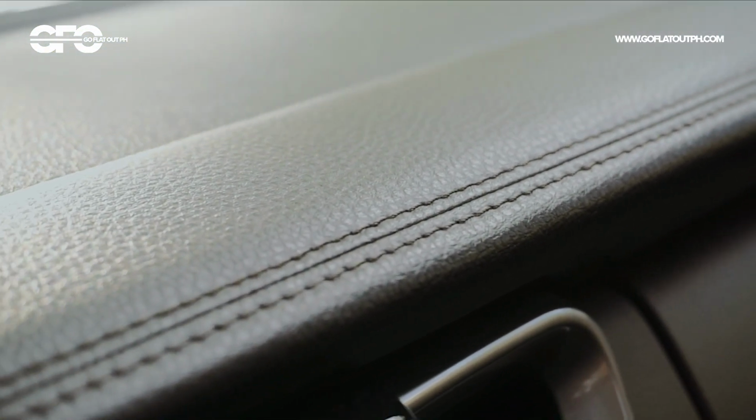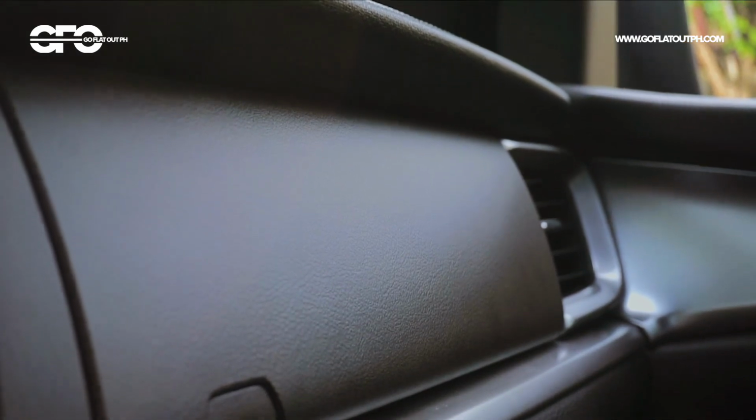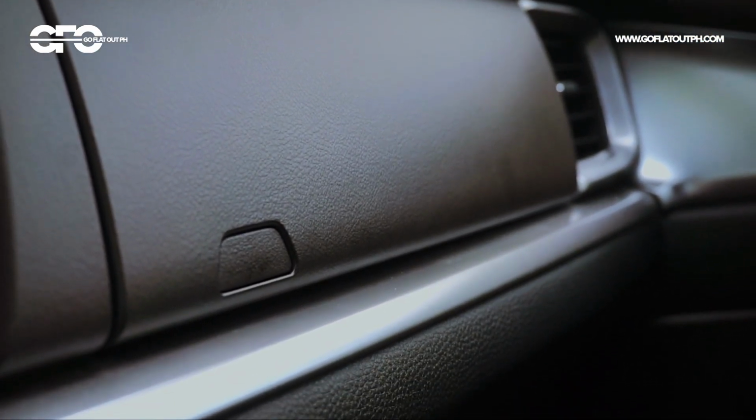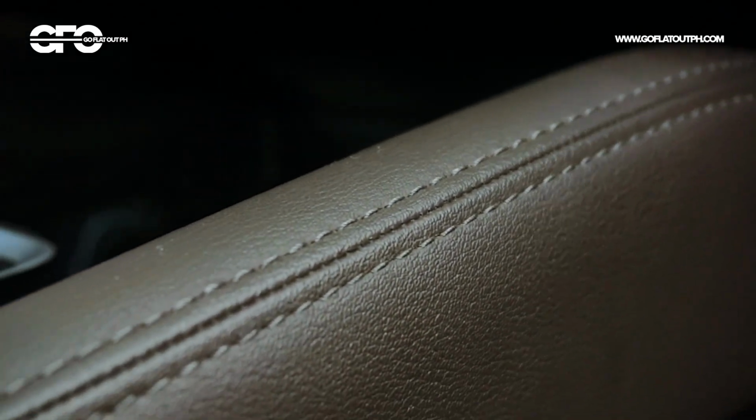Yung doors nga lang, it's still in hard plastic, hindi siya yung as plush, of course, as what you would expect in, for example, a crossover SUV, like for example, a Mazda CX-8, yung CX-5, or a Honda CR-V, mga ganong crossover SUV. So, it's pretty much on par basically with other pickups and PPVs na rin, yung mga pickup-based SUVs natin like the Isuzu MU-X or the Toyota Fortuner.